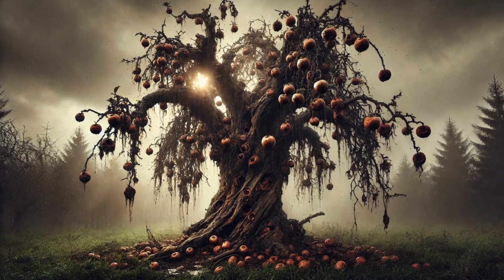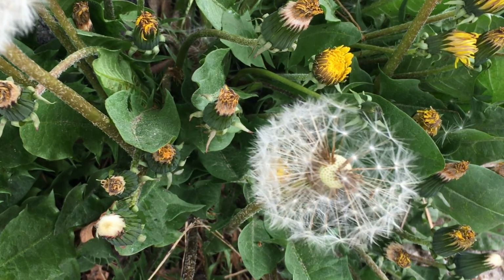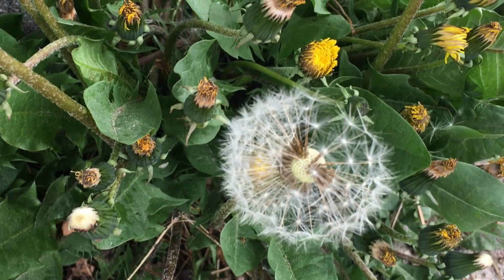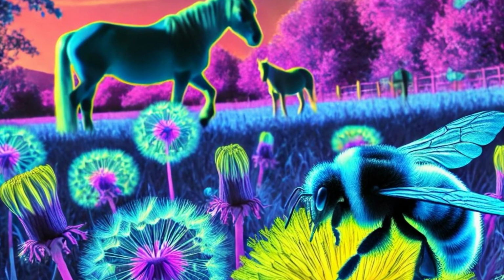And it's not just insects either. They also found that various bird species feed on dandelion seeds. Oh, interesting. So it helps the birds too. Yeah, further enriching the biodiversity, the local bird populations. So it's like a ripple effect of benefits then. Not just about the yellow flowers.